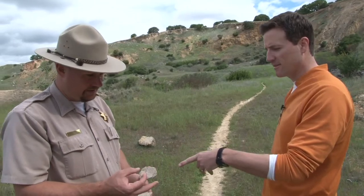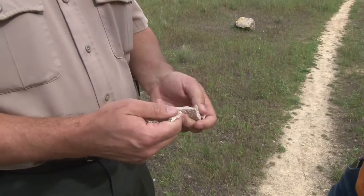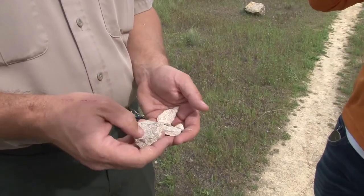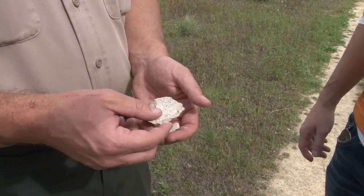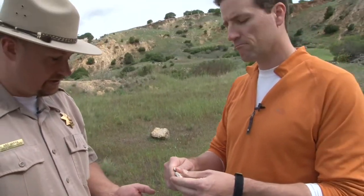What you got there? And this is what they were mining. This is some limestone. And you can see it's not a very good quality, kind of breaks apart there. Oh, yeah. And what they do is they'd actually harvest it, take it back and pound it into a powder. They'd heat it in a kiln, usually for about 4 days to change the chemical composition. And that's how you make the basics of making Portland cement.